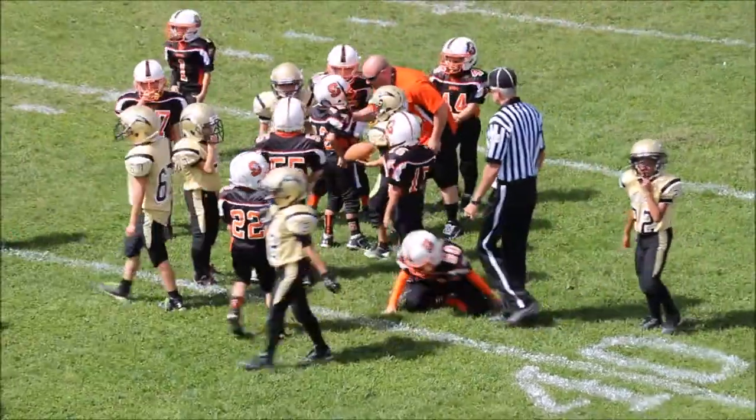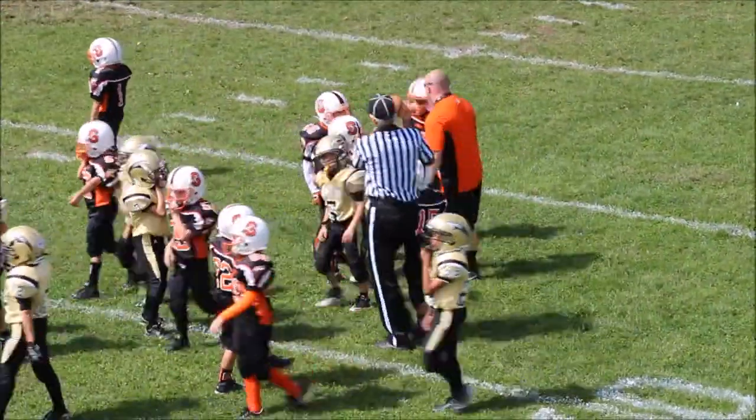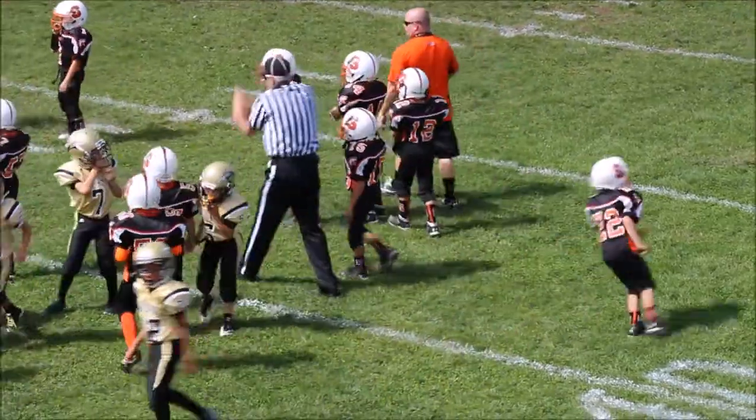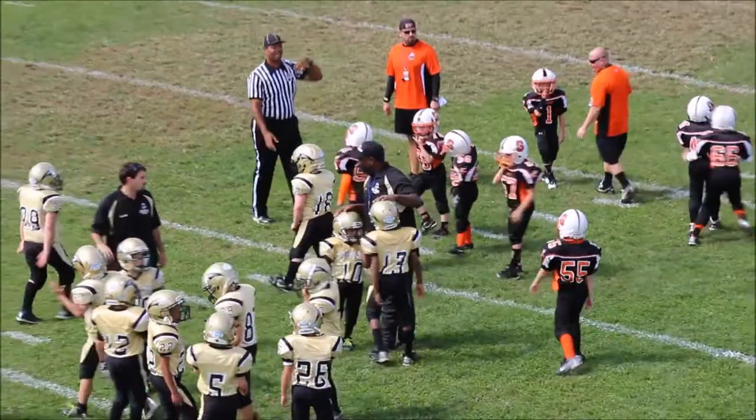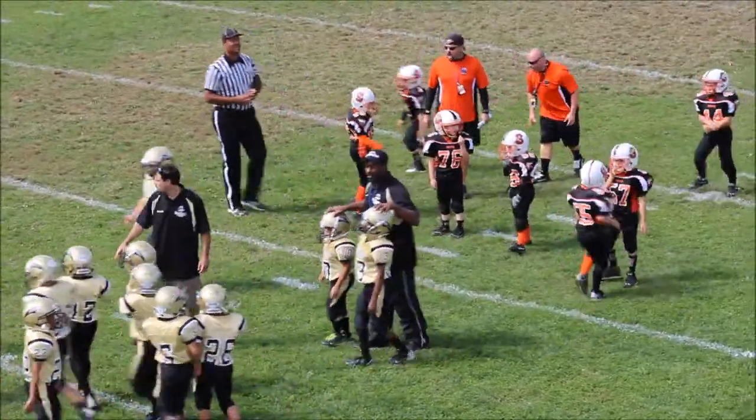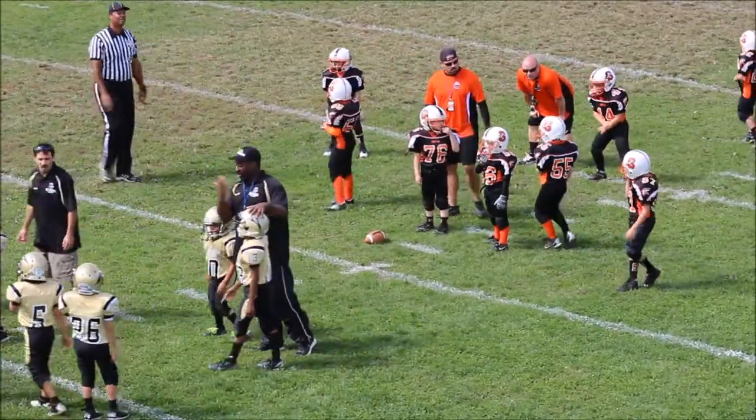First and 10 for the Junior Hawks. Handoff goes to Colin Curtin. He goes off the right side for a gain of about 7. Tyler D'Souza in on the stop along with Sean Chemanski for the Vikings.